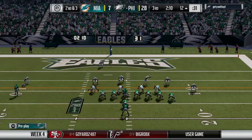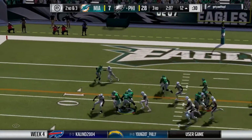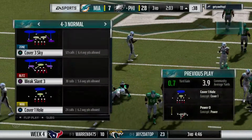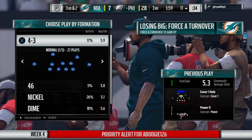Watch it now, Barney! 40! And he'll give it here to his running back. And he is met at the line of scrimmage, and he goes down right there. Give him a yard on the run there, and that's going to set up a 3rd down and 2.